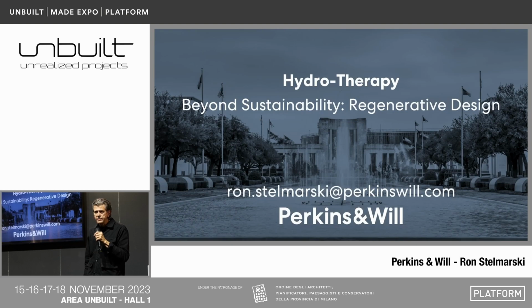And then lastly, it's just the idea that hydrotherapy is possibly a solution to help really bring not just environmental healing, but cultural and really environmental correspondence. And we're calling it beyond sustainability. That's regenerative design, because we do think that the architecture working with the landscape and the awareness can truly be something that's productive and not reductive.